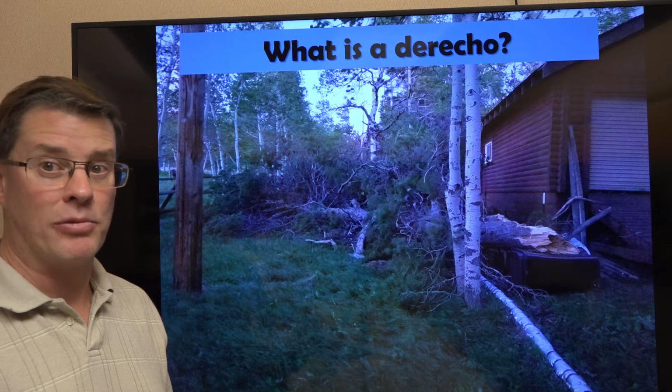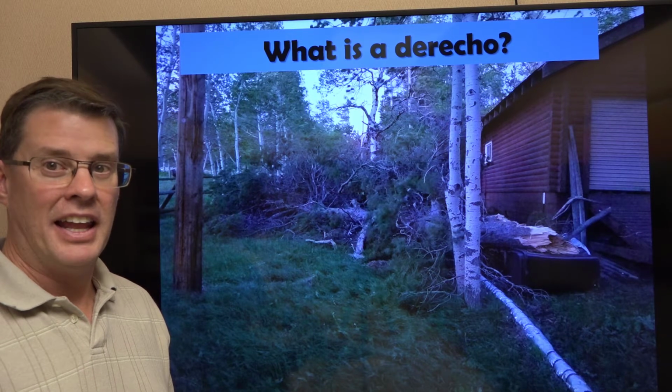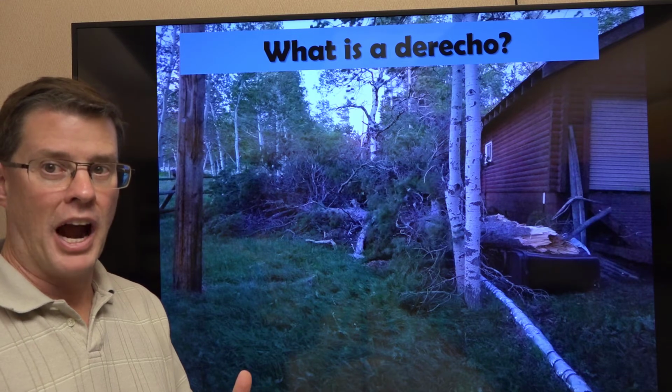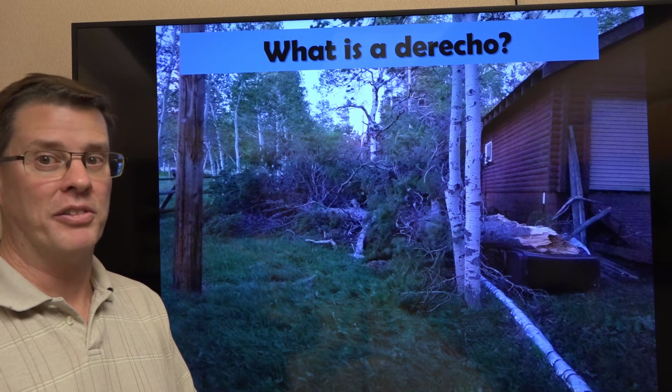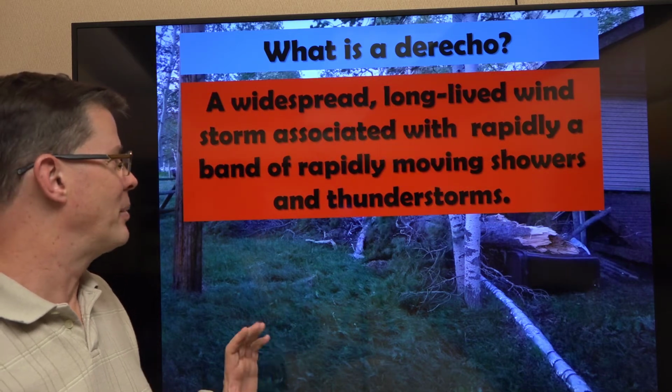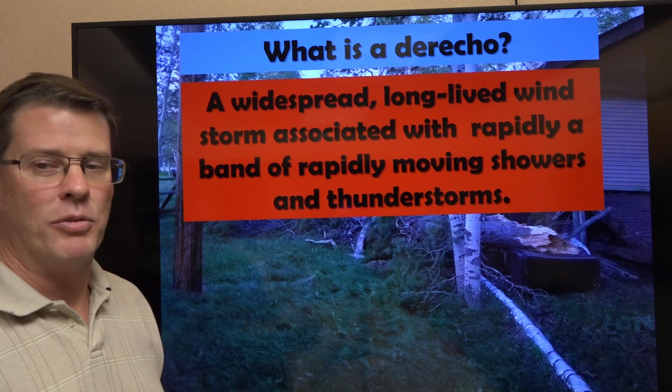Well, it comes from a Spanish word. It does sound like a Spanish word. It actually means straight, as opposed to tornado. It also comes from Spanish from the verb tornar, which means to turn. Since tornadoes rotate, that makes sense. It basically is a line of showers and thunderstorms rapidly moving and producing widespread wind damage.